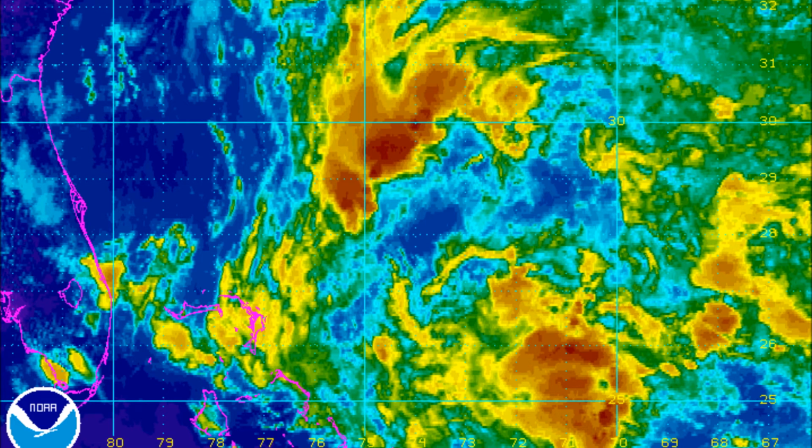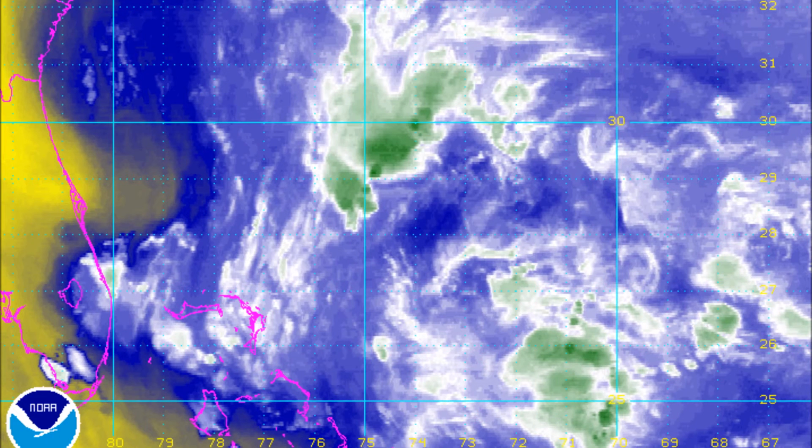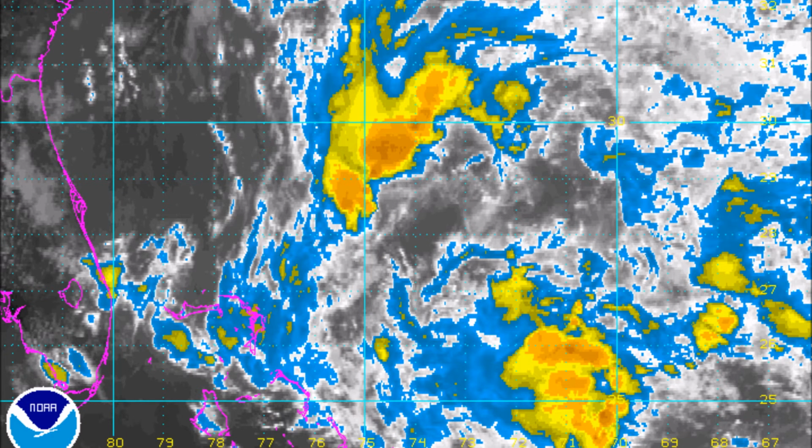Here's the rainbow imagery. Cloud tops are cooling quite a fair bit in the northern part of the system. Again, still quite exposed in the core. It is really not getting its act together at the moment. So here you guys can see the water vapor imagery. A lot of dry air off to the storm's west currently, which could be inhibiting development of the system at the moment. That's also over the Carolinas where the storm's projected landfall is. So that may weaken the system a bit before the storm's landfall.